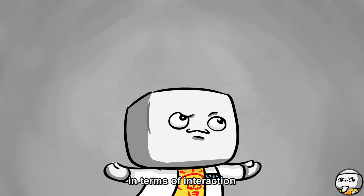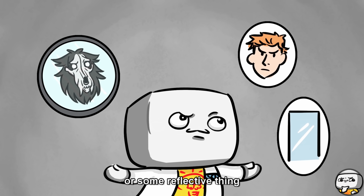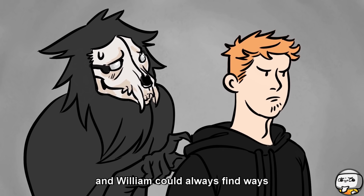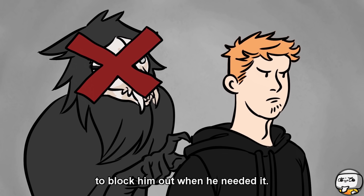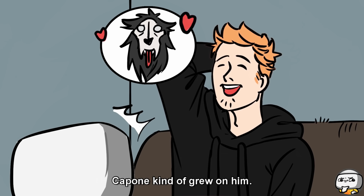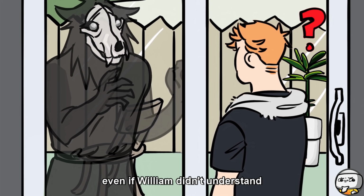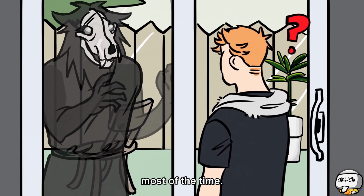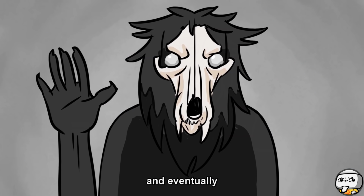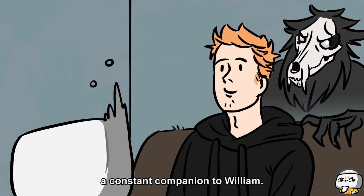Everyone's case was different in terms of interaction, but for William, Capone was always in a mirror or some reflective thing large enough to show it. Capone was predictable, and William could always find ways to block him out when he needed it. He learned how to expect Capone, and after a while, Capone kind of grew on him. Capone always seemed to try and interact with him, even if William didn't understand what it was trying to say most of the time. But he would greet Capone with a casual wave as he passed by it from the living room mirror, and eventually, Capone started to wave back. Capone kind of became a constant companion to William.